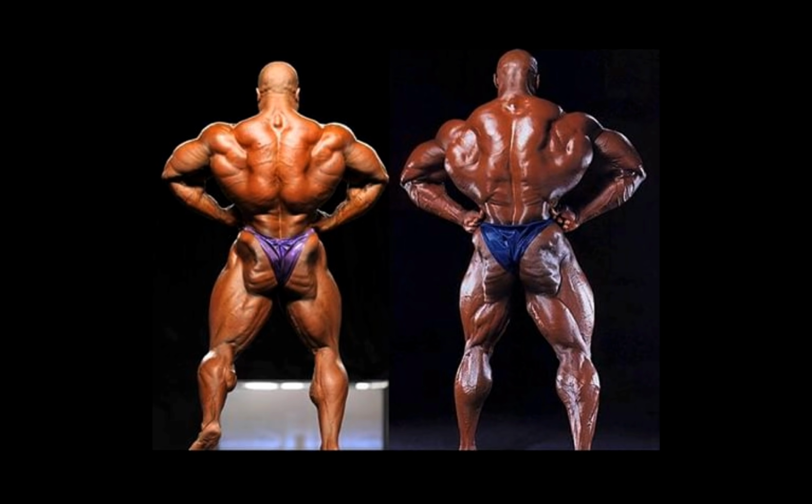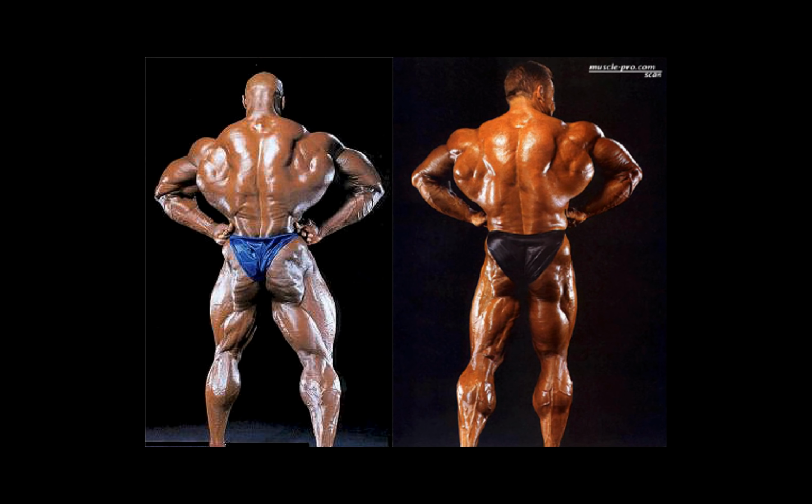Next, we got 1999 Ronnie, if you believe that, on the right, with Phil Heath in 2011, and he's mopping the floor with him. Like, you can't even argue that Phil's anywhere close. So, next. And we even got next to Dorian. 1999 Ronnie smokes him, right? The only thing I would give to Dorian is the calves, really.